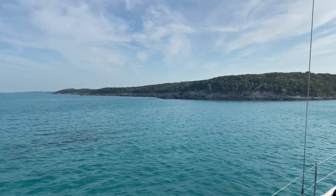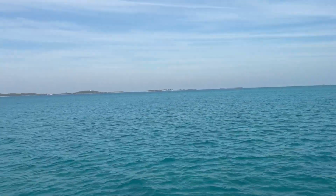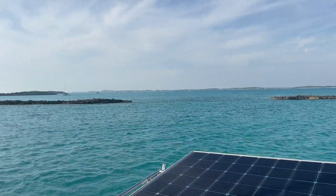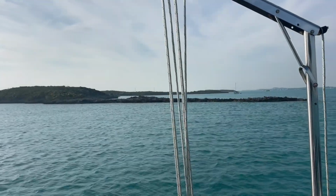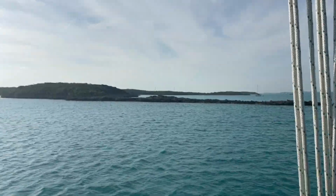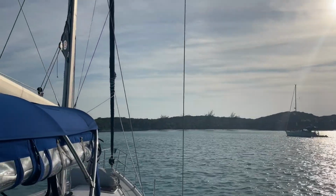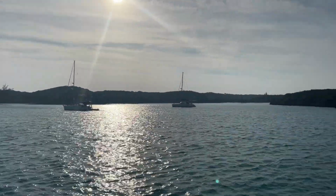We went about a mile plus south of where the thousands of boats were. It was crazy. And we found this little cove. Tomorrow's supposed to blow hard, and we'll continue to blow hard from the west. And this little cove will protect us from that. Matter of fact, it'll protect us from everything but southeast. But these two boats beat me here, and they're right exactly where I wanted to be. But it is what it is. We're safe, we're anchored.